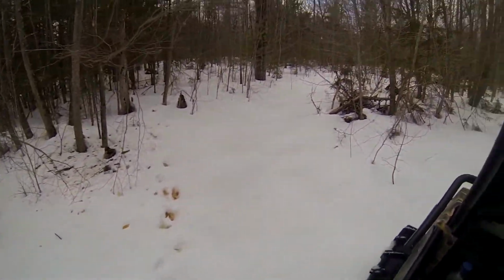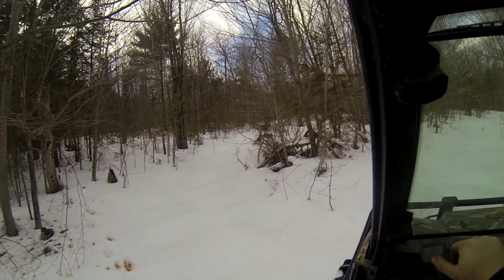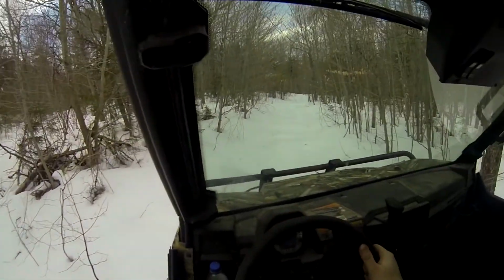Definitely got to bring the pole saw up here. I don't know how far this goes. This looks like an end right here, or it turns into a four-wheeler trail, but.